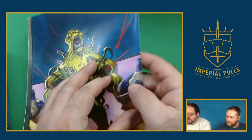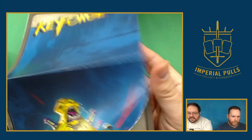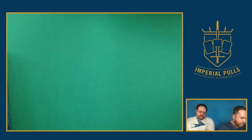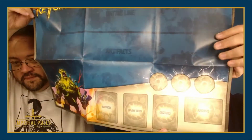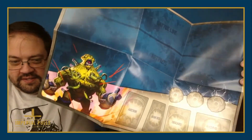So it looks like we got some unfoldables here. I believe these are probably playmats. Some playmats, yeah. Maybe you can switch it to the big camera for a sec and I'll hold them up. So we've got playmat number 1. It looks pretty good. There's a spot for cards and tokens down there. And that's the blue one.